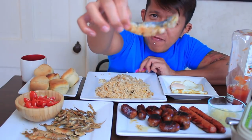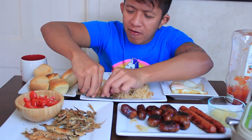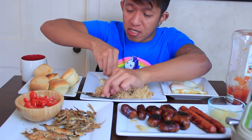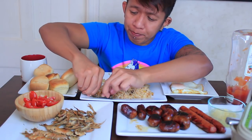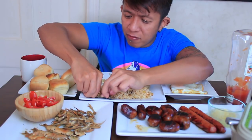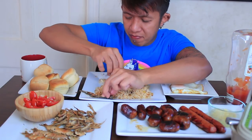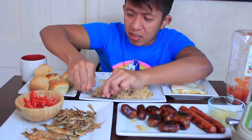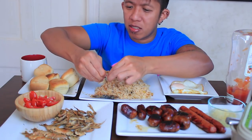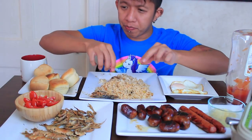Dried herring is one of my favorites. So like I said, Filipino breakfast is high in salt. It's high in salt, it's high in fat. So it's not the healthiest food in the world, but we love it. As long as you don't eat this every day, okay? I mean, everything in moderation is okay. You know, just don't overdo it.